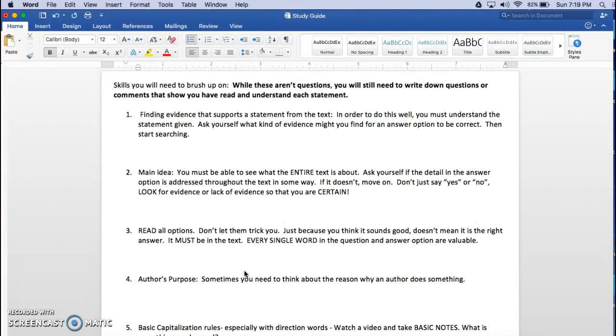Most of these aren't questions, but you still need to write down either questions you have that you want to ask me on Tuesday, or comments that show that you've read and understand each of these statements. So number one, finding evidence that supports a statement from the text. This is a skill that you will need to use tomorrow. In order to do this well, you must understand the statement given. Ask yourself, what kind of evidence might I find if this answer option is correct? Then start searching for that kind of evidence.